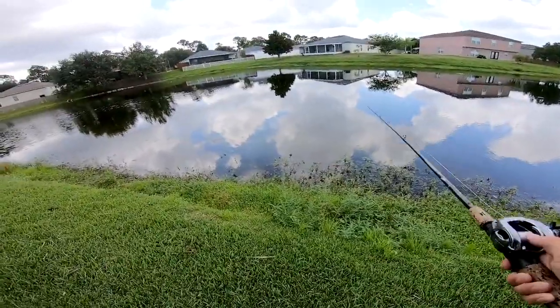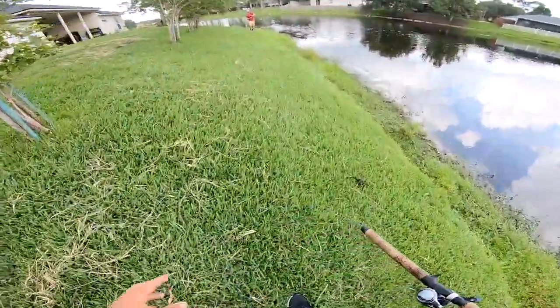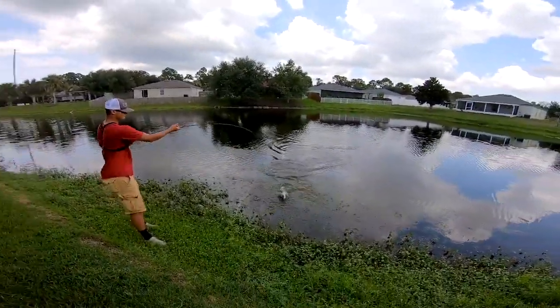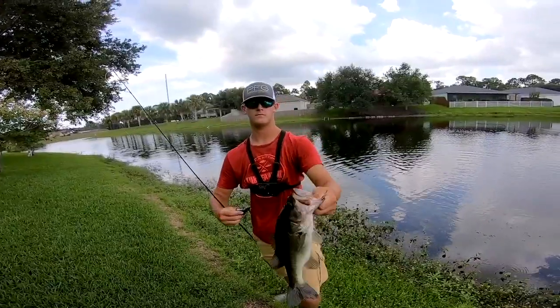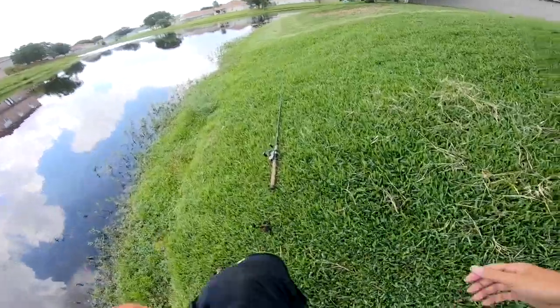Is that rain? Get him, boy. Oh, your rod didn't move. Adam's hooked up with his first one. Let's go. That's a good one. Oh yeah. Easy 2.5. Heck yeah. Chatter donkey. Adam on the board. Throwing the old chatter donkey. There you go.